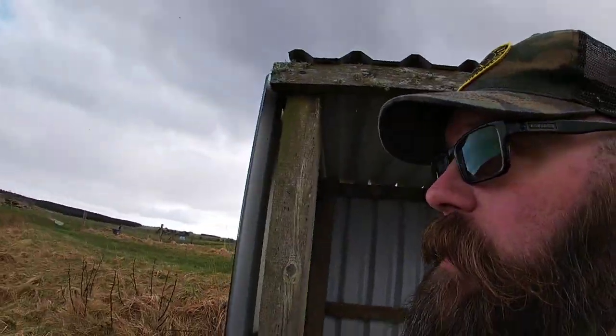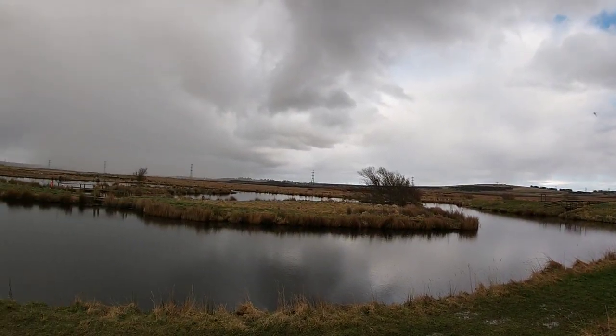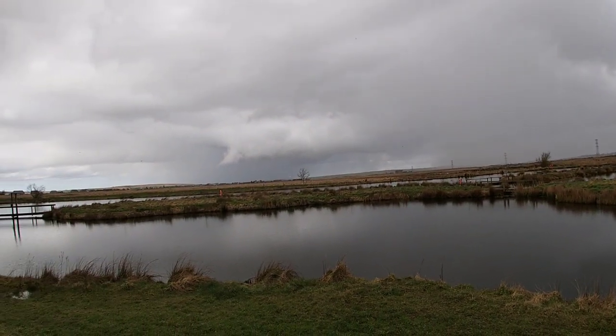Waiting for this weather to subside. I think we're all right now. Yeah, we are. It's puckered off. Hopefully the fish will start to come back up in the feed now. But that was a hurrah downpour, that was, I tell you.